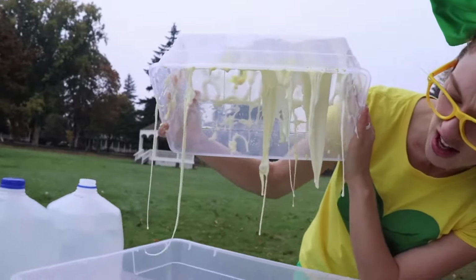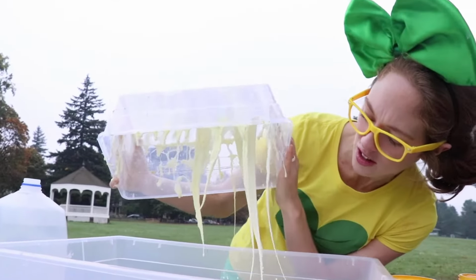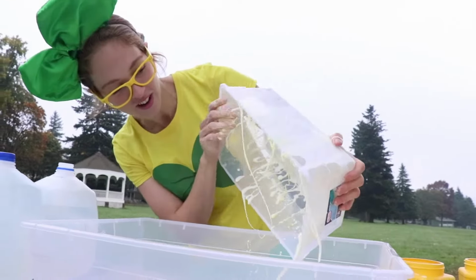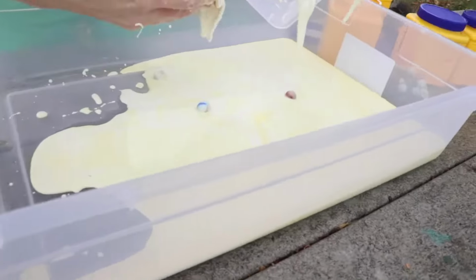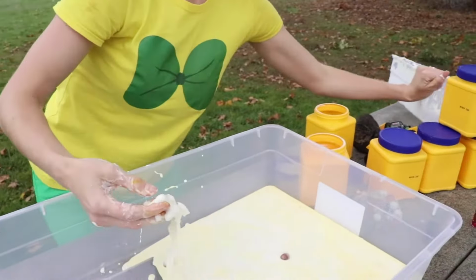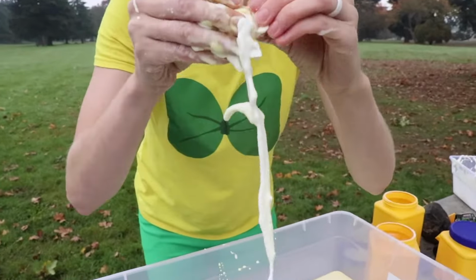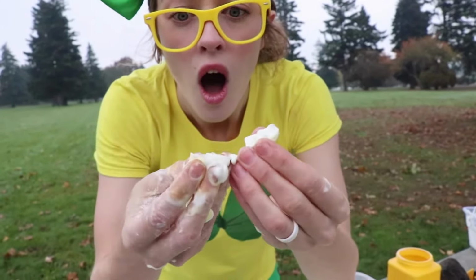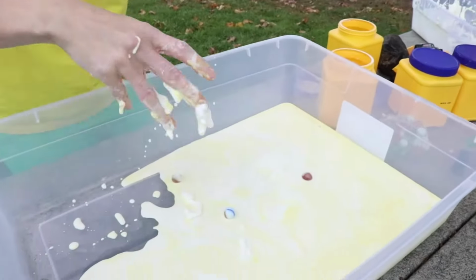It's hitting it like a solid, but it's still a liquid too. That is very unusual. Oh boy, look at that. I can break it apart even. Set that over there, watch this. Ooh, but then it turns into liquid. Oh. All right, let's add some more.